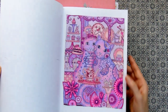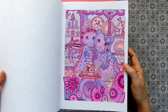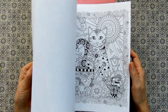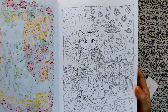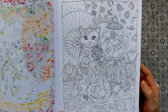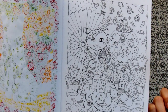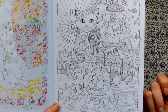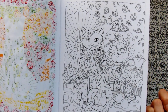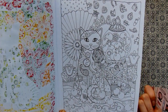with desserts. I like this one, but already colored. And another one is this one, and I don't like it that much. You can see again this lollipop, and all the rest I just can't figure out what these are. So that's why I don't like it, because I'm not sure how to color all these.